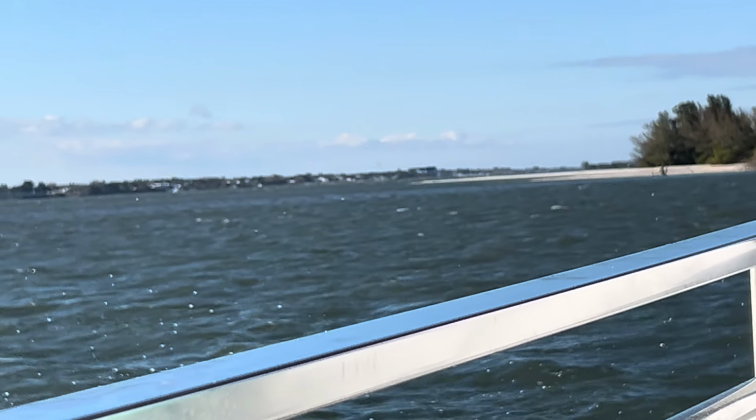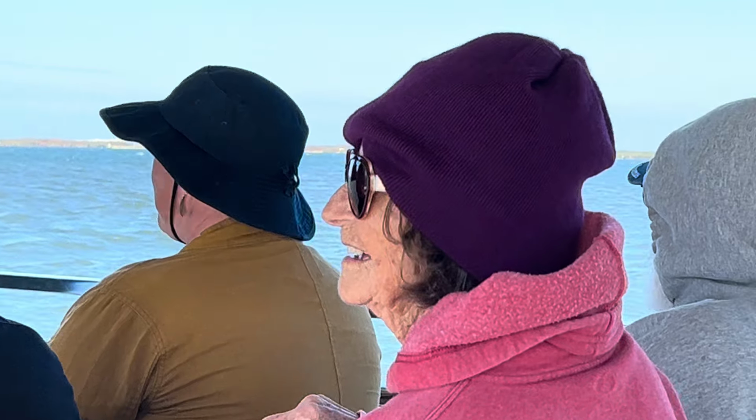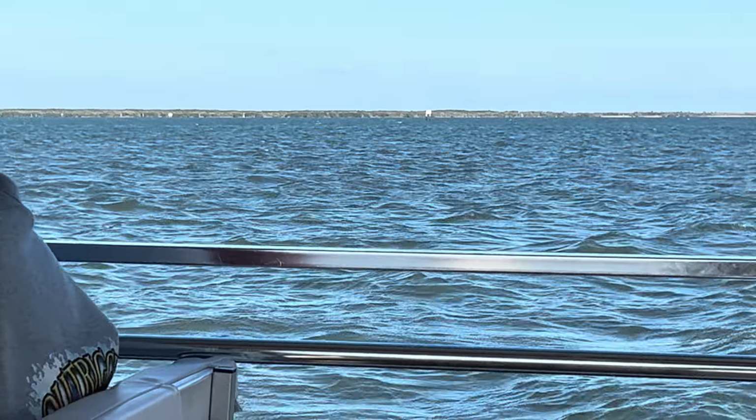Do tend to see them in the channel. We're going to look at that real good on the way back, going back towards Pelican Island. I'm still trying to watch right here to see if I can find some. We do like to feed.